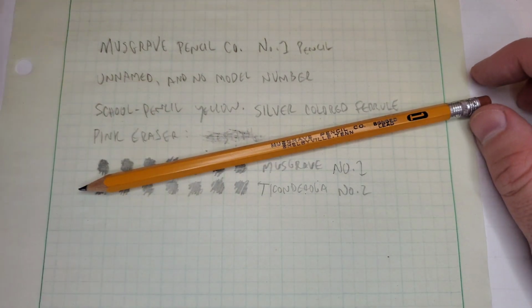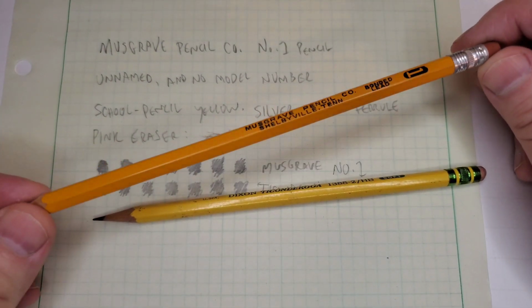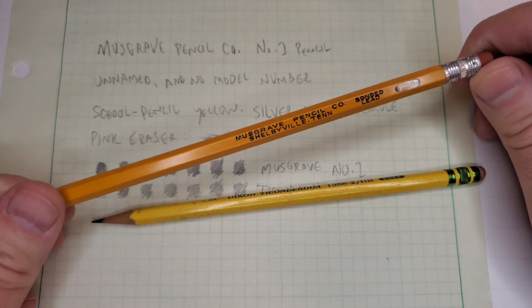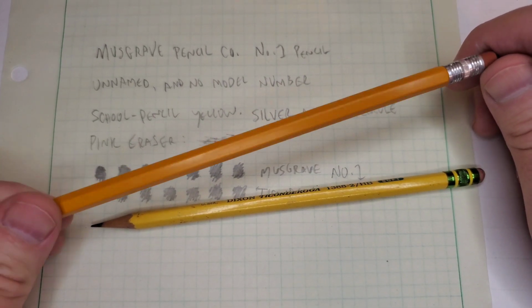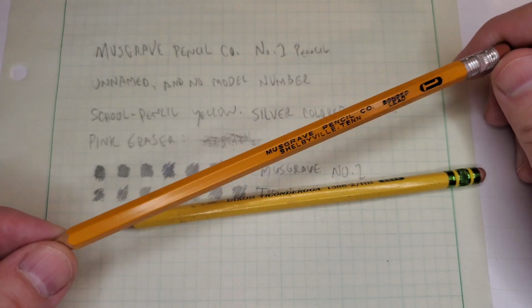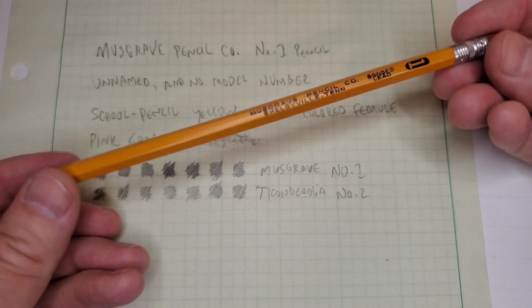So a very unimpressive pencil to look at, as basic as they come, but a really nice graphite in there. Musgrave has some pencil offerings that have a terrific dark graphite, like their Test Scoring is one, the News 600. This is not quite that dark as either of those, but really nice, and if you can get over the fact that you'd need to sharpen it pretty frequently, it's a nice writing pencil.